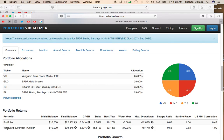The biggest drawdown from putting your money in the S&P 500, 48%. That's almost 50%. The biggest drawdown in the permanent portfolio, 12%. If you're retired, you can definitely live with having a 3% down year and a 12% maximum drawdown. So let's go ahead and take a look at the chart.